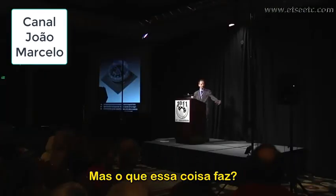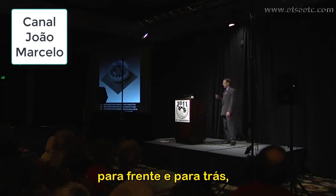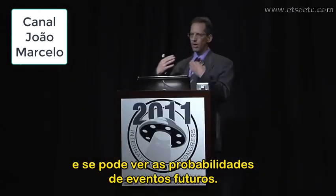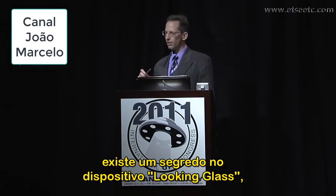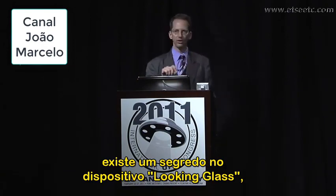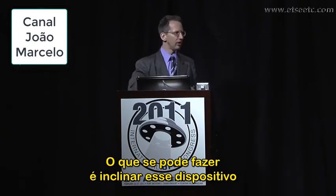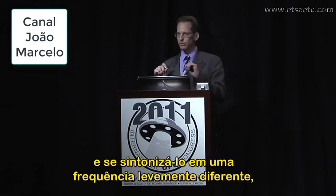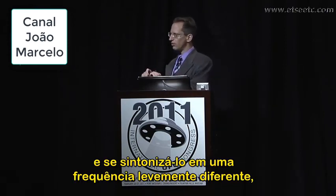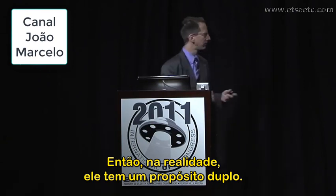Now, what does this thing do? Well, it can actually warp the fabric of space-time both forwards and back, and you can actually see the probabilities of future events. That's the primary function. However, there's a secret to the looking glass device, which Dan Burrish has told us. You can flip this device up at a 45-degree angle, and if you tune it to a slightly different frequency, it can be used as a stargate. So it actually has a dual purpose.